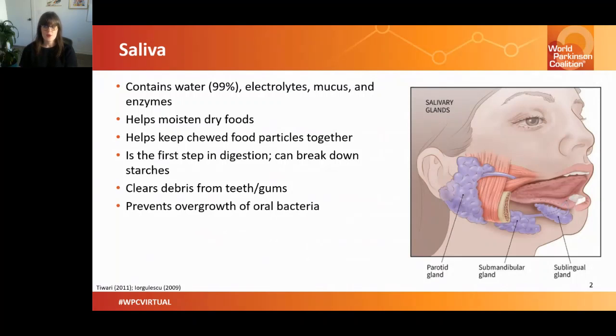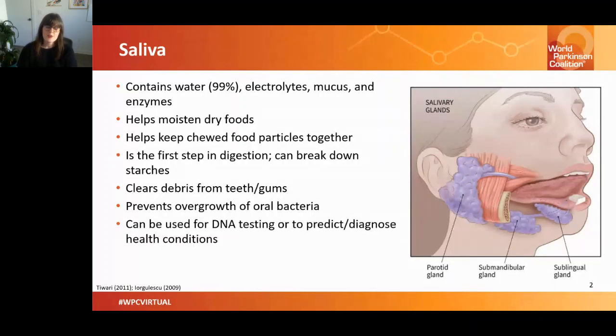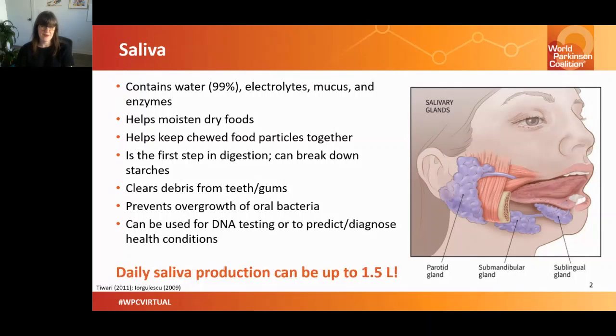And then it can prevent overgrowth of oral bacteria. Some of the particulates in the saliva can help reduce the level of bacteria in our oral cavities. And then saliva can also be used for DNA testing or to predict or diagnose health conditions, including COVID-19. So salivary tests can be used for that. So saliva is pretty cool. And actually, in adults, we can produce up to 1.5 liters of saliva a day. That's quite a bit of saliva.